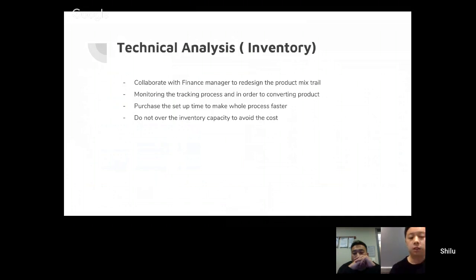So here is my technical analysis. During the simulation, I collaborated with my finance manager to redesign the product mix to get maximum profit for the product, and then I monitored the tracking process in order to convert the product. The next is to purchase the setup time to make the whole process faster, because we have a total of 16 products. And the next is to not exceed the inventory capacity to avoid the cost.